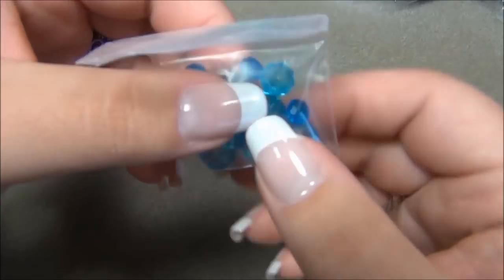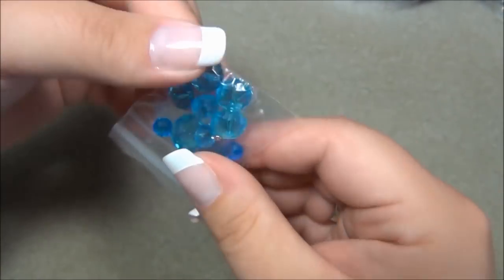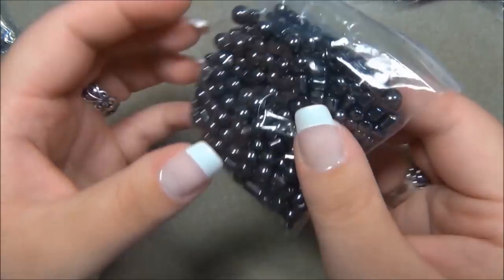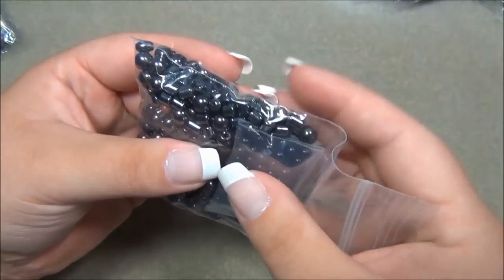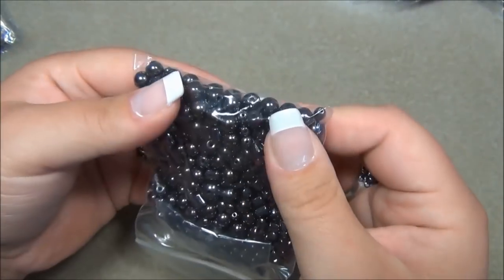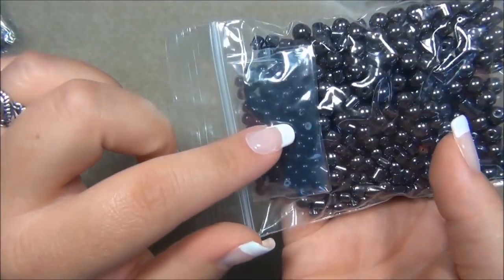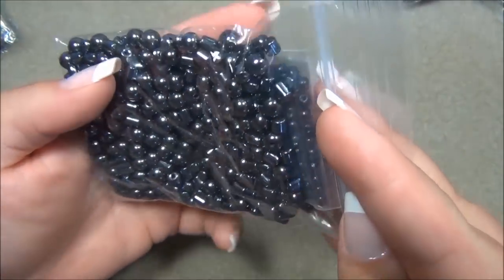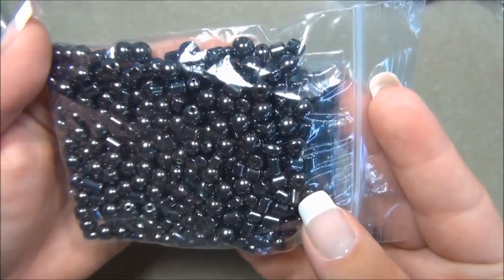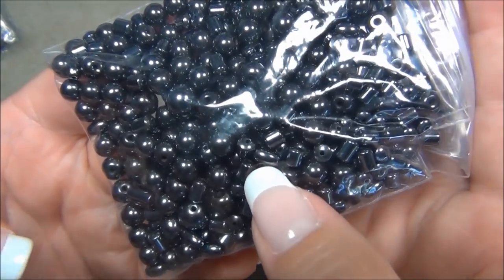Here are some Chinese rondelles. Very pretty. And here are some hematite beads. Looks like there's rounds and barrel shapes. There's some black 4mm beads in here. Very nice mixture. Oh, there's the rice shaped ones too. Those are cool.